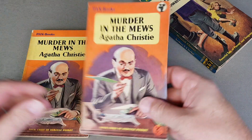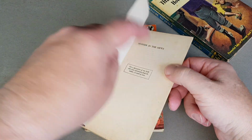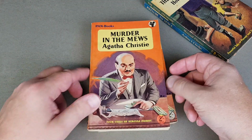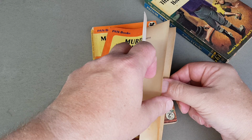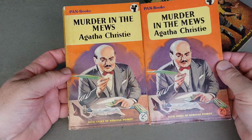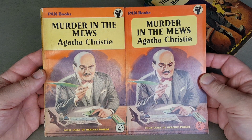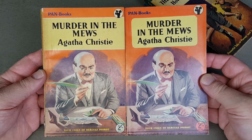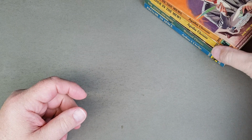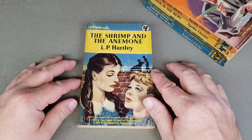Now we've got Agatha Christie, Murder in the Mews. I've got a couple of copies of this. This is my slightly worn first, I believe. I think it's the first. Yeah, that's the first. And then this one here is just a slightly later reprint of it. Yeah, 1957, but it retains pretty much the original cover, doesn't it? More than anything else, it looks virtually identical to me. A little bit darker on the reprint's case, but as I said in past videos, I don't mind collecting little variations of the covers, particularly if it's a completely new sort of cover.